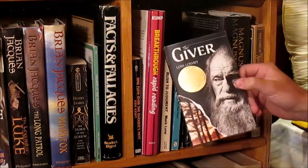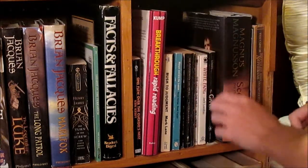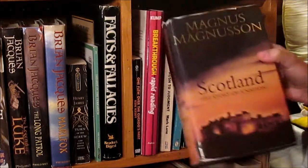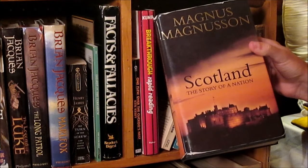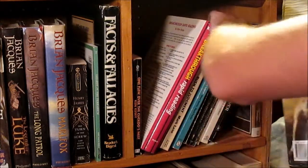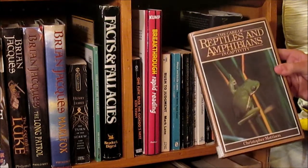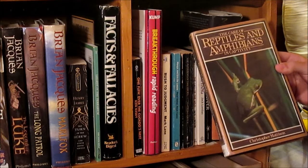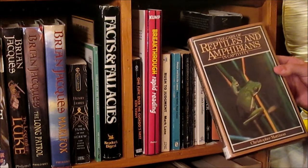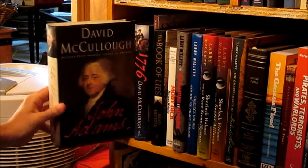The Giver by Lois Lowry. I also have Gathering Blue by Lois Lowry. Scotland, The Story of a Nation by Magnus Magnusson. One of the coolest names in all my things. And last on the upper part is The Care of Reptiles and Amphibians in Captivity by Christopher Madison. We have John Adams by David McCullough.